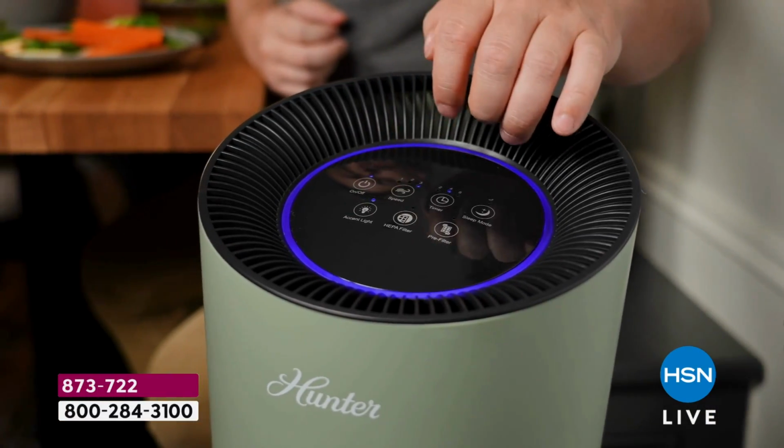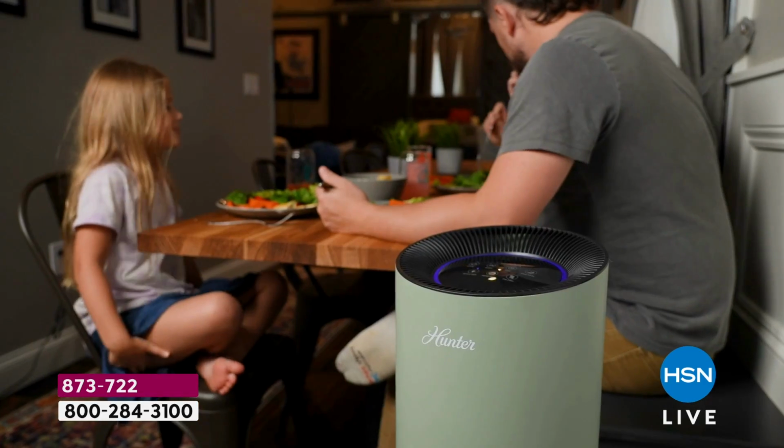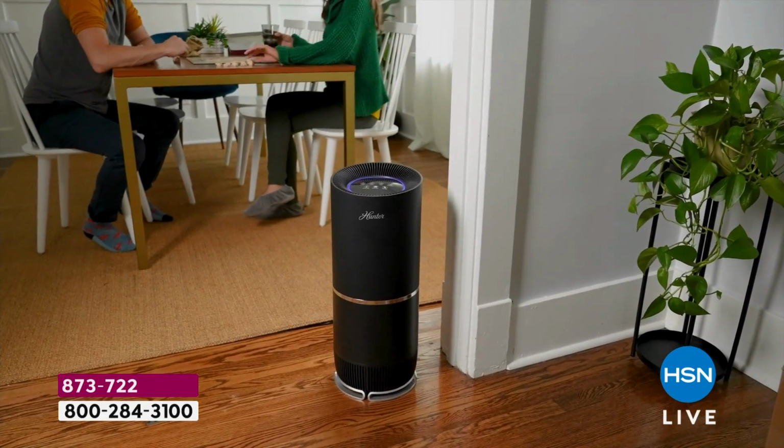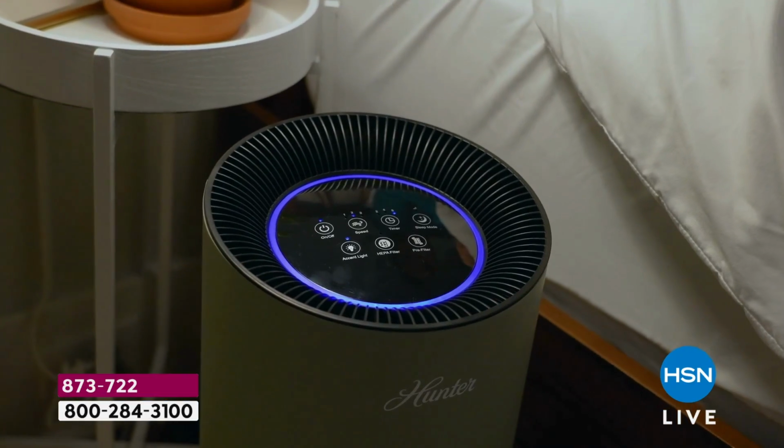We're gonna go over the features because this literally has the most jam-packed features you can imagine. While you sleep, you can change the settings. You can even give yourself some ambient lighting. You've got timers on this.